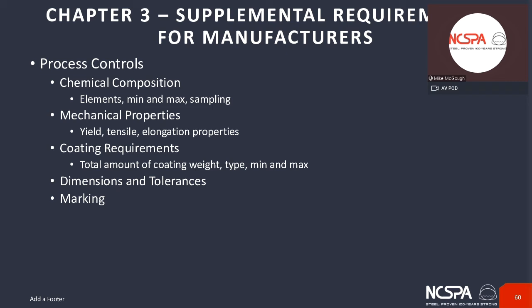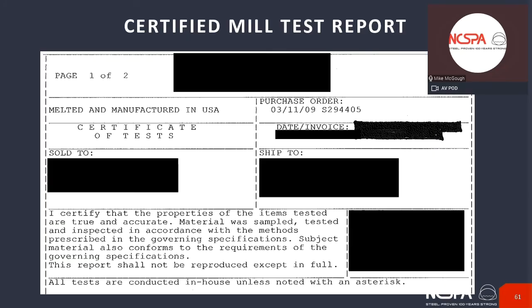Of course, the dimensions and tolerances, right, of the thickness and the widths, and then the marking, the stencil that you see on the pipe, right? So it's an ASTM A929, M218, 16 gauge coil, heat number, etc. So that, again, is all included in the certified mill test report that our manufacturers send along with the shipment to our fabricators. Traceability.